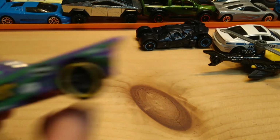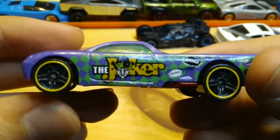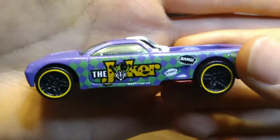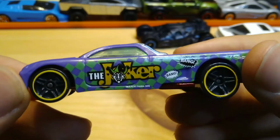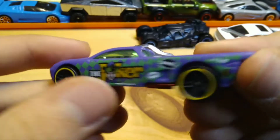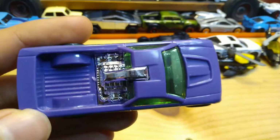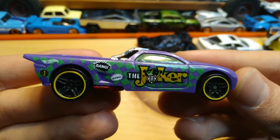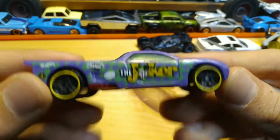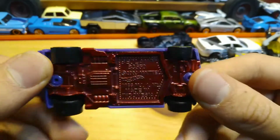Alright. Now we're going to take a look at Bedlam. I can tell you right now, this one's also really light. And this is the Joker. And it says bang, bang, bang, Joker logos on the side. And we got PR5 rims with a yellow lip on them. You can see the back there, not much detail. Here's the top, blown engine, green windows, chrome interior. Here's the other side of it. Die-cast base with a 2003 copyright.